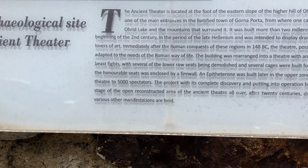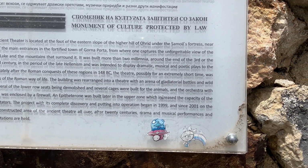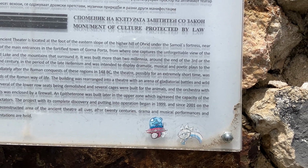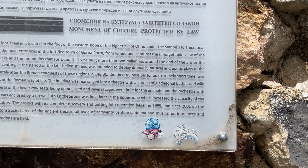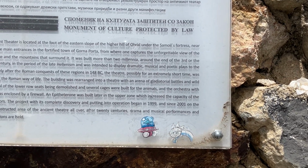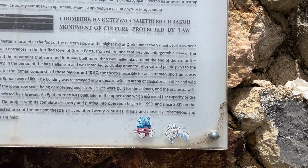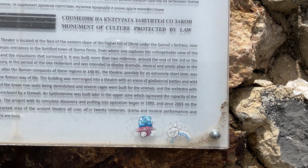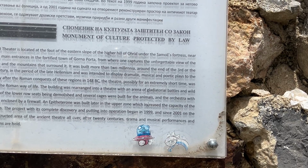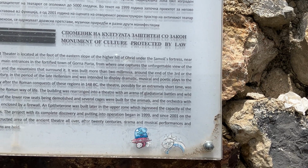Archaeological site. The ancient theater is located at the foot of the eastern slope of the higher hill of Ohrid under the Samuel's fortress, or if I'm saying that right, near one of the main entrances in the fortified town of Porta, from where one captures the unforgettable view of the lake. I'll just sort of paraphrase, mountains that surround it. It was built more than 2 millennia ago, around the end of the 3rd or the beginning of the 2nd century in the period of late Hellenism, and was intended to display dramatic, musical, and poetic plays to lovers of art.